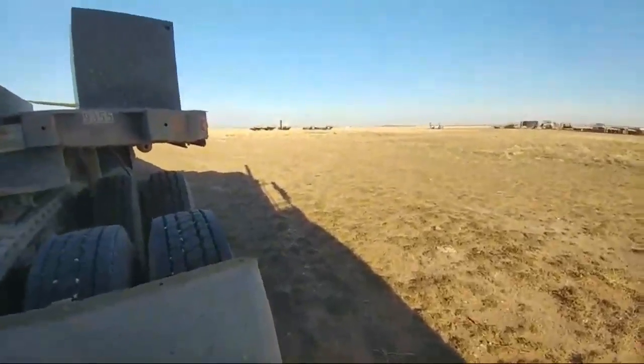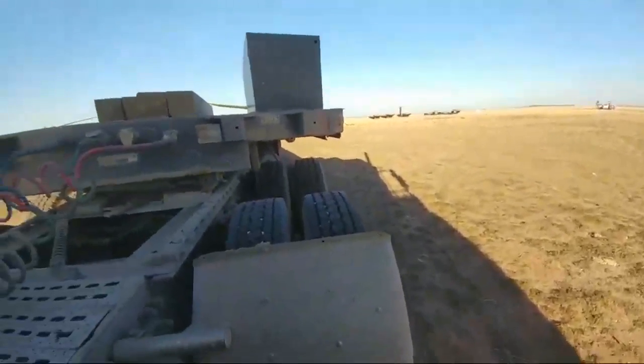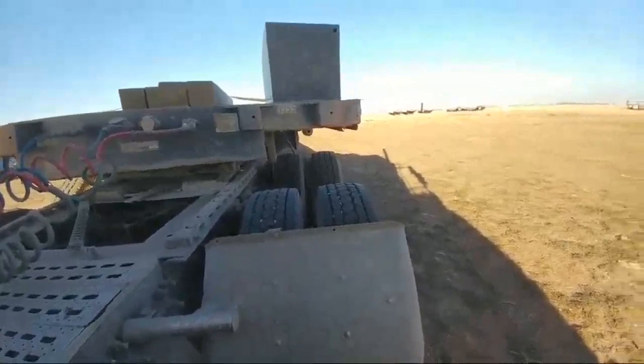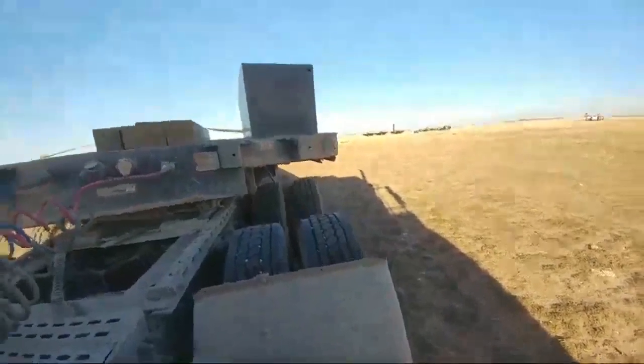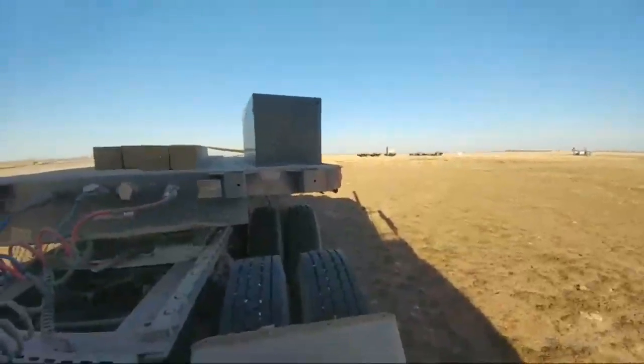Maybe I'll upload a video. I got some videos of me strapping down my load, so maybe I will edit that up and put it out. Show y'all what it was like on some step deck work.